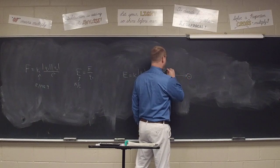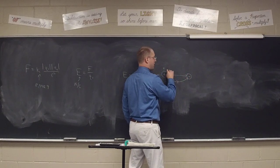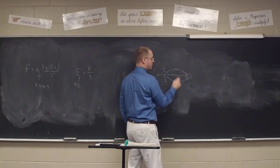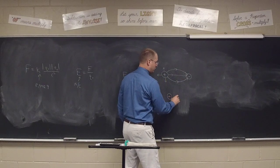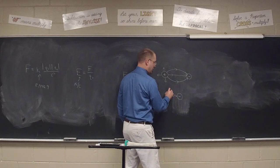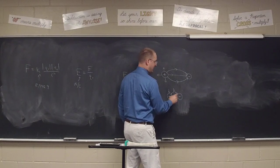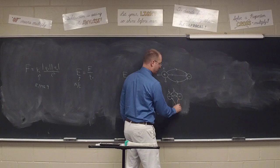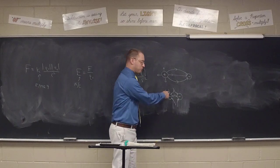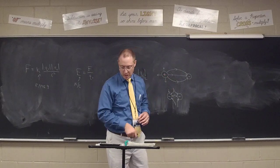So if we have a negative body, then the lines of electric force would run this way, from the positive into the negative. If you had a couple of negatively charged bodies, again, the lines of force are trying to draw in both directions, which means they more or less repel each other, because they're going inward in both directions. So we kind of see how that repulsion takes place somewhat. And of course, attraction between the positive and the negative.